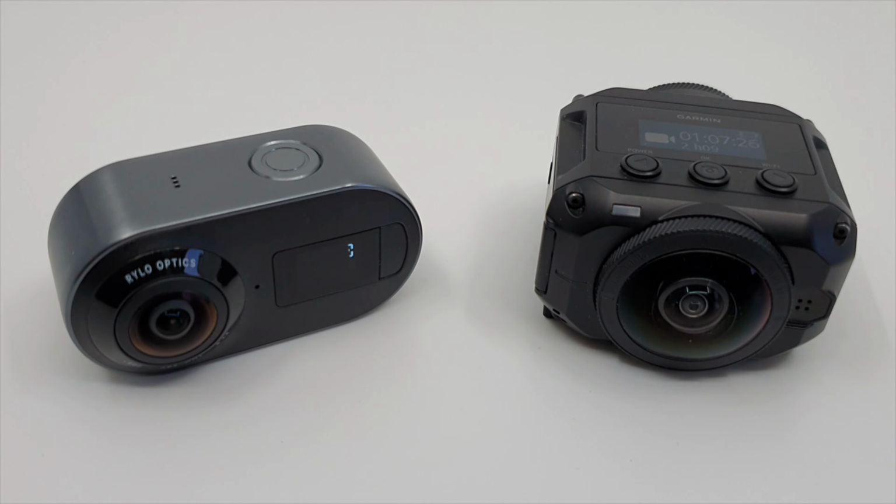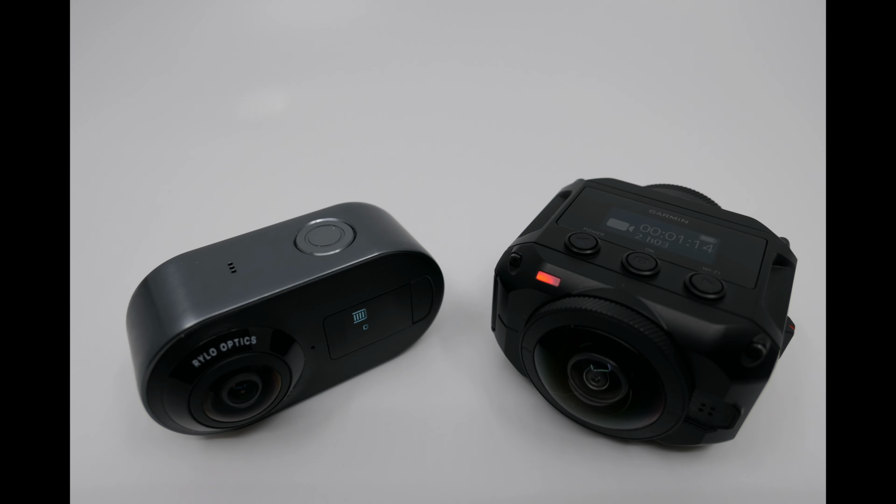After almost 1 hour and 9 minutes the Garmin turns off, while the Rylo is surprisingly still recording. After almost 1 hour and 13 minutes the Rylo also turns off. This makes it a lot more battery efficient than the Garmin. I performed a second test, but this one had different results.